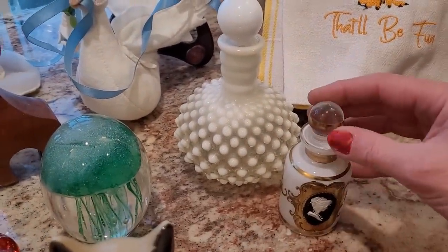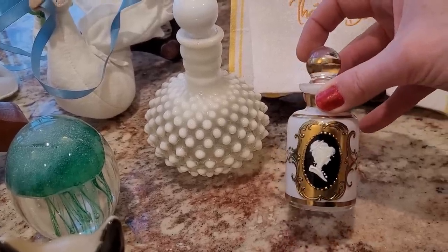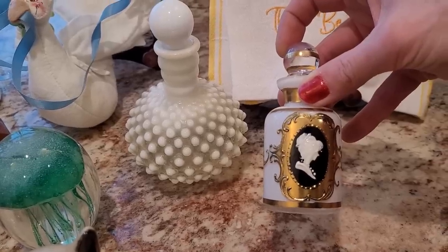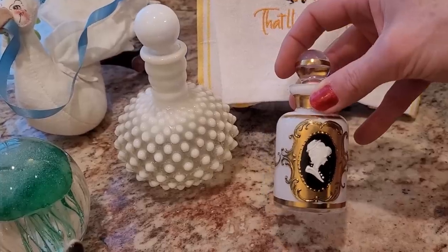This lovely piece appeared in my other video. I just wanted to revisit this because it hasn't sold. Lovely cameo effect little perfume bottle. Asking between $35 and $45 on this one.